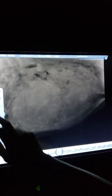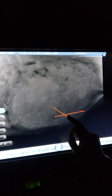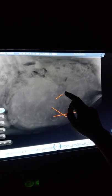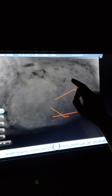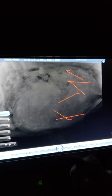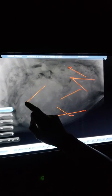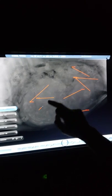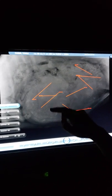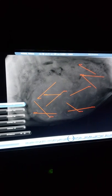Here's a skull and a spine. One there, one there, one there. Like three or four all piled up here. I see a spine that way, one here, maybe two laying across. Here's a skull and a spine. Good Lord.